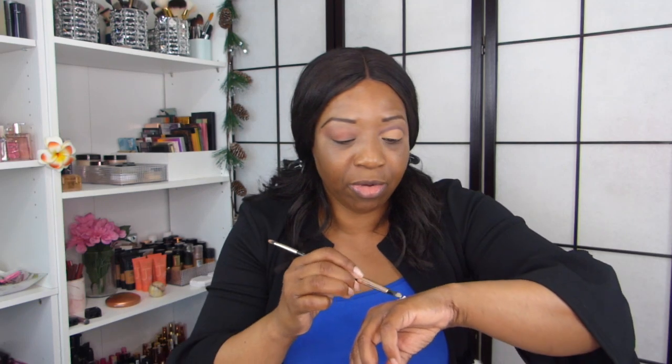And I'm going in with my glitter glue. I'm going to put a little bit of this on my hand. And this is a double-ended brush, and this is from Primark. So I'm just going to put a little bit of this on top, because I really want this glitter to stick. So I'm going in now with my Diamond palette, and I'm going to be using Bling right now. And wow, let's just see how this is going to look. Oh my, this is very pretty.